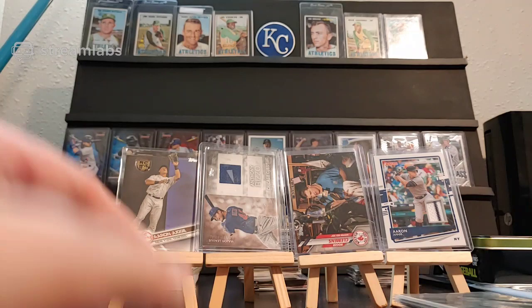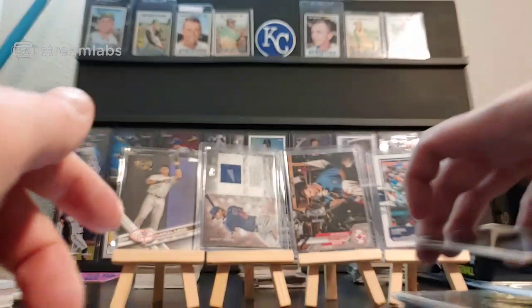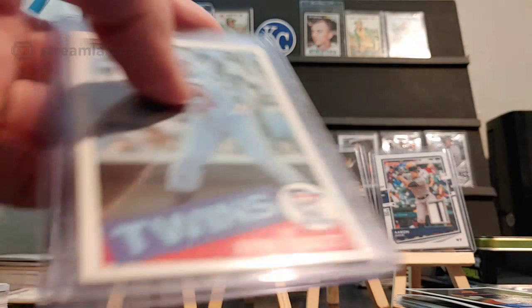Two Kirby Puckett rookies. Actually, I just got those recently. And then our two Max Keplers. One being the Mojo there. Trying to make it reflect nicely. Yeah, Lil Buggy. Yeah, I mean, even being a Tatis second year card, I bet it will command some good money. You know, if it grades out well.